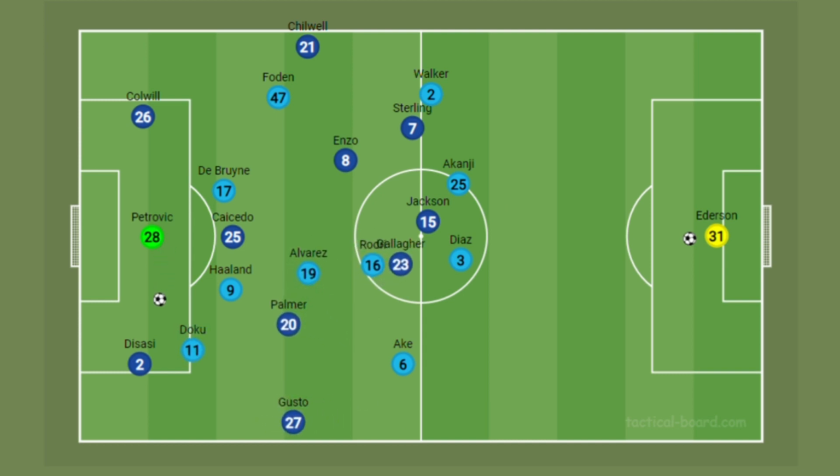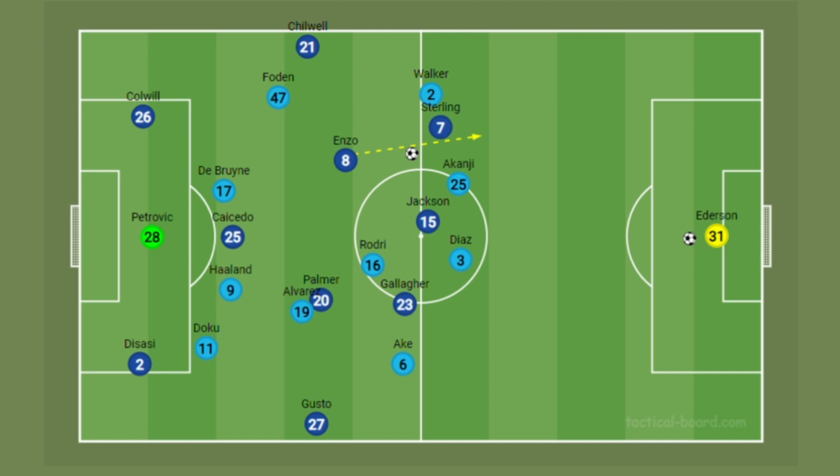The position of Palmer was creating a lot of problems even for Alvarez, and we saw an impressive nutmeg when he managed to dribble past Alvarez, and this gave Chelsea numerical advantages high up the pitch, with players such as Sterling making those runs behind Manchester City's defense line.